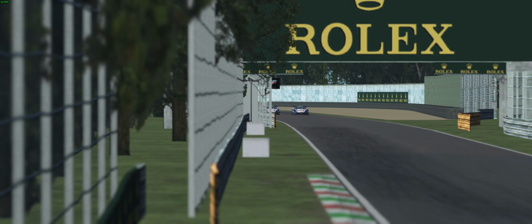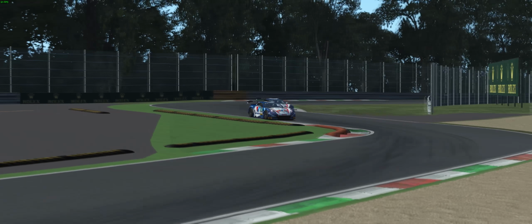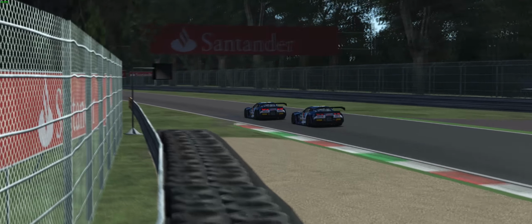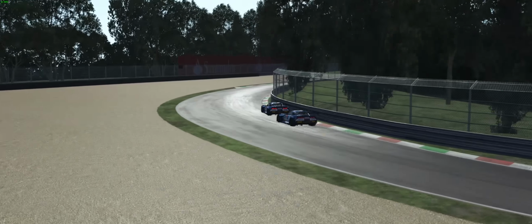I'm using AI on this as well, but I'm only using the AI basically just to put rubber down, to help add a bit more grip to the session. I think I used about 20 AI, and I was in the practice session for about an hour-ish, roughly, for both cars.